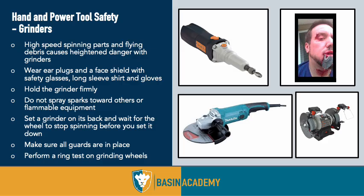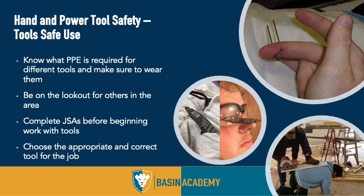In this picture that you see here of the individual with the wheel in his face, that's a North Dakota photo, and the guy was actually wearing a face shield, and the type of grinder wheel, it broke apart. It was a brand new one out of the box and broke apart and went up and underneath his face shield. So even wearing the right proper equipment, this is dangerous equipment, period. No way around it. You got a lot of RPMs, you get loud noises, and if you're not holding the grinder firmly, or even if you do a ring test, these things can still break apart. So making sure guards are in place for sure. And then again, making sure you do your ring test on your wheels.